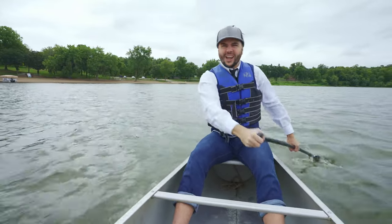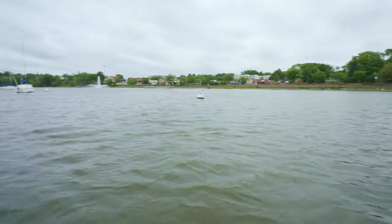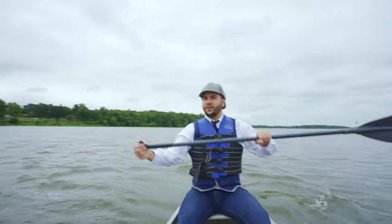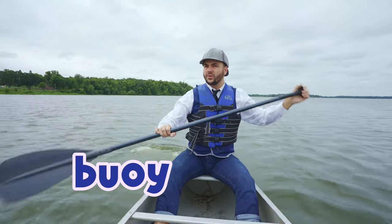Well, we're about to look at some really cool things out here on the lake. We're coming up on them right now. Look over there. Do you see what I see? Let's see, can we see it? Oh, no, there it went. But there's something over here. It's called a buoy. Let's see if we can get over close to it.